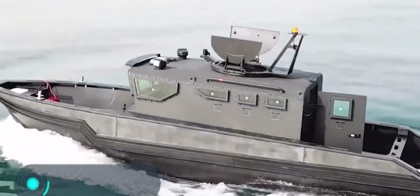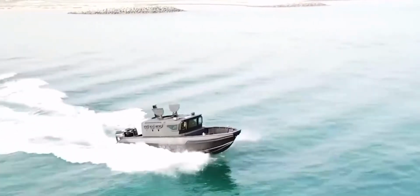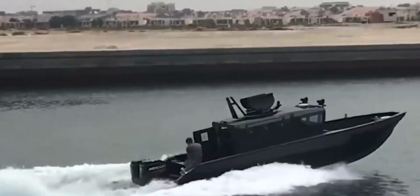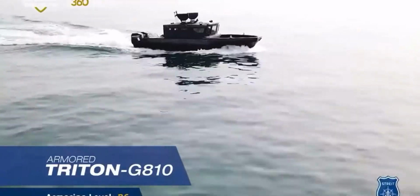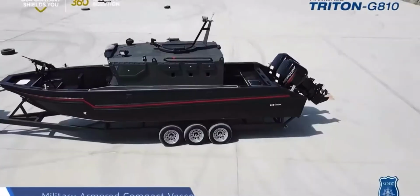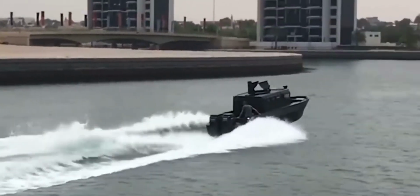Triton 850. We've already mentioned a military land vehicle today. Now we want to talk about a waterborne vehicle. The Triton 850 is a development of the Canadian engineering company Streit Group. This ship can be used for a variety of missions. For example, it's ideal for patrolling. If necessary, a weapon system, a scaling ladder, a thermal imaging camera, a recording camera, and a wireless communication system can be installed on board.